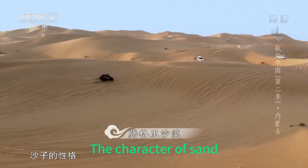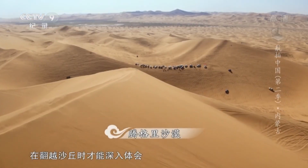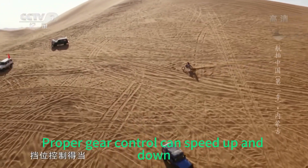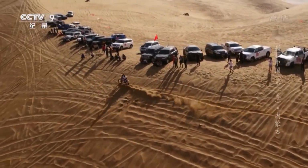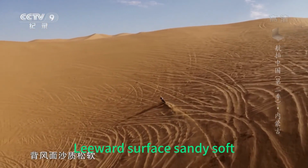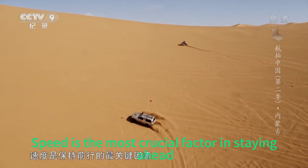To understand the character of sand, you have to climb the sand dunes for a deeper understanding. The dunes are steep. The surface is soft and hard. Proper gear control can speed you up and down. Windward sand is harder. Leeward surface sand is soft. Speed is the most crucial factor in staying ahead.